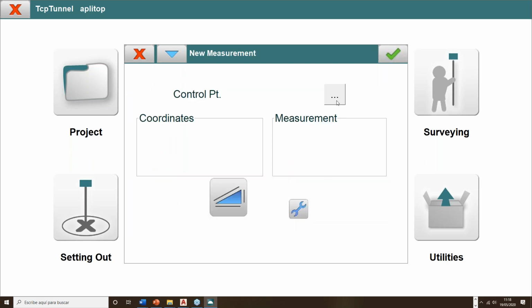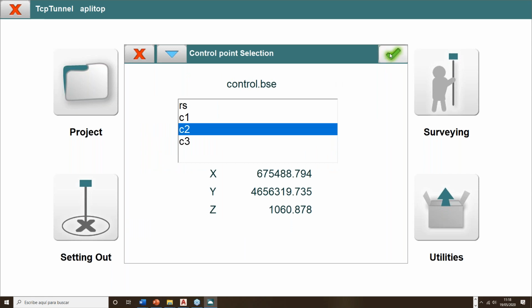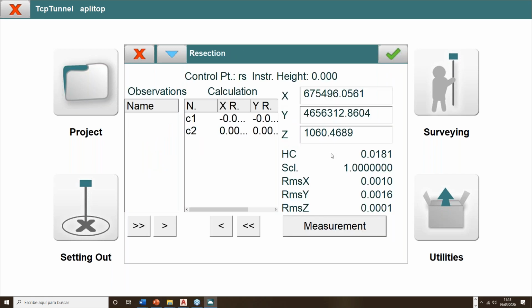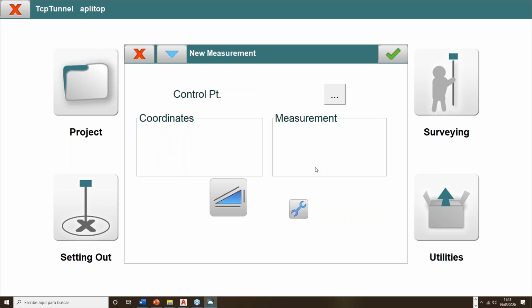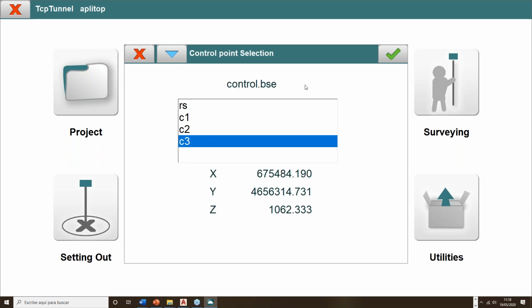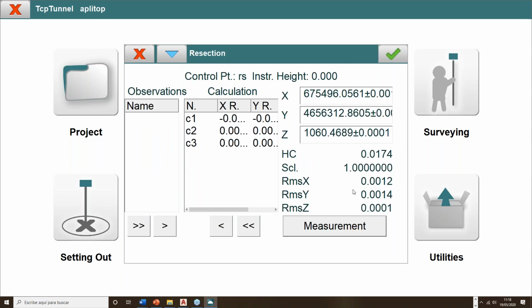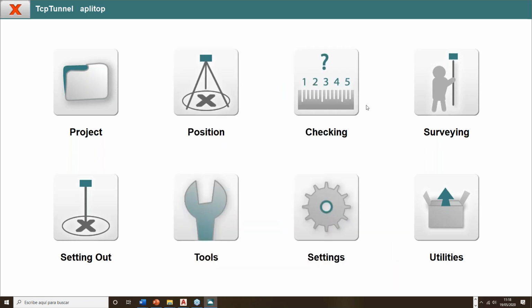Select the next control point, measure. Now we have coordinate, but we are going to measure a new control point. A third control point, measure. And now we have the result of the calculation. We press OK. And now we can go to the different options of surveying and staking out.